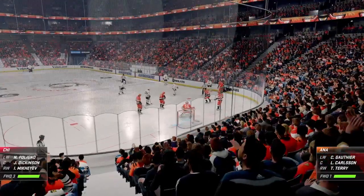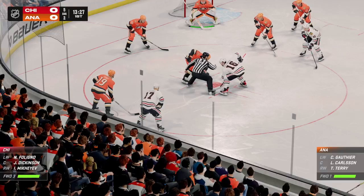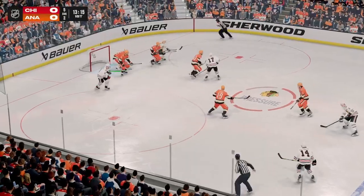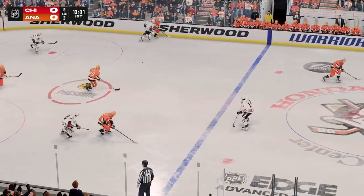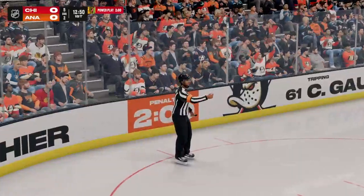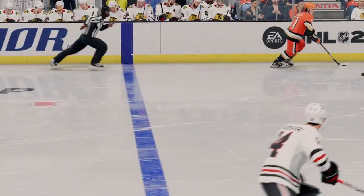Both teams readying here for the faceoff. And they win the draw. Now let's see what they can do with it. Here's a shot. Blocked in traffic. Tries to get it over to Terry. And the officials are calling a delayed penalty here. Looks like a trip. And the play is whistled dead. Here's the call. The Ducks are getting 2 minutes for tripping.